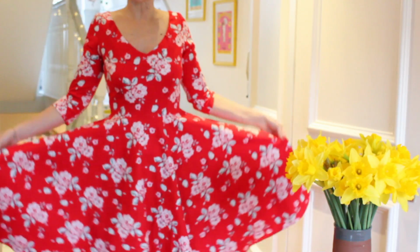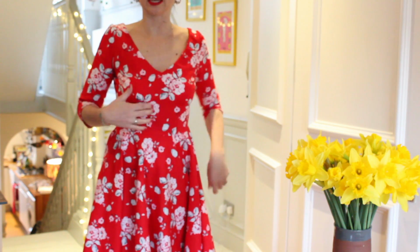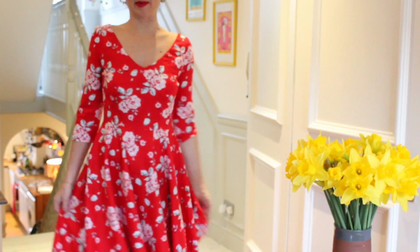This is the classic Betty, and everything about the bodice is exactly the same fit. We just literally changed the neckline. And I'll show you the back. So the V-neck is a V-neck at the front and a V-neck at the back.